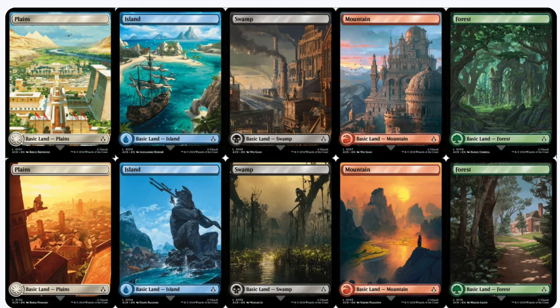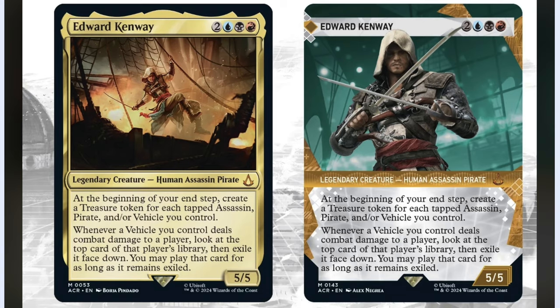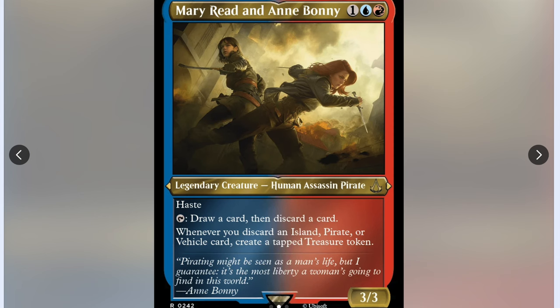Then the bundle: leap into history with a box full of Assassin's Creed themed cards and accessories, including 9 Beyond boosters, a special alt art promo card, and 40 lands and more. So I think overall this set will be pretty popular because the IP is releasing July 5th, but the cards are being spoiled right now. The lands looked pretty cool when you combine them. Hopefully we have an image of that here.